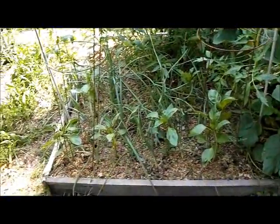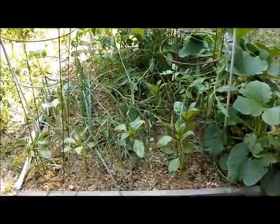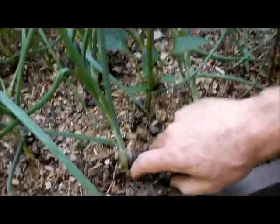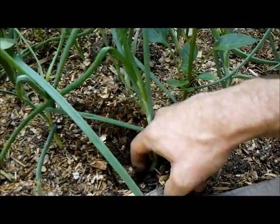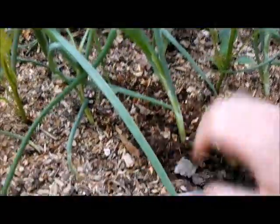So the peppers are really slow. I don't even know what kind these are. I'm starting to think they might be a bell type pepper because they're shorter. And my onions are looking good. I haven't even checked their bulb size, but I know they're growing nicely. They're still quite little. They got some time yet before they're ready for harvest.